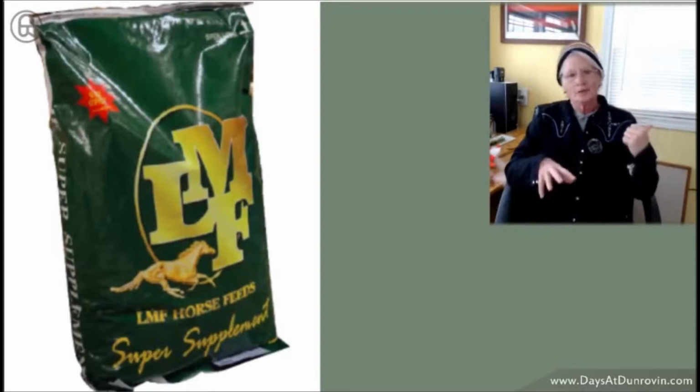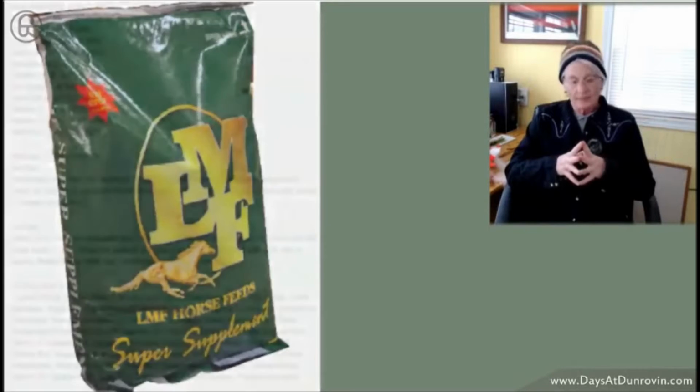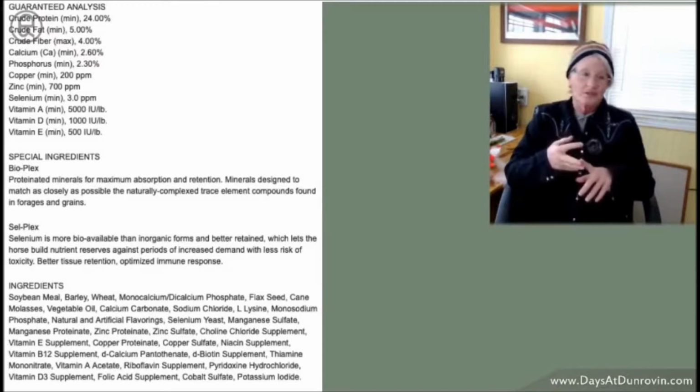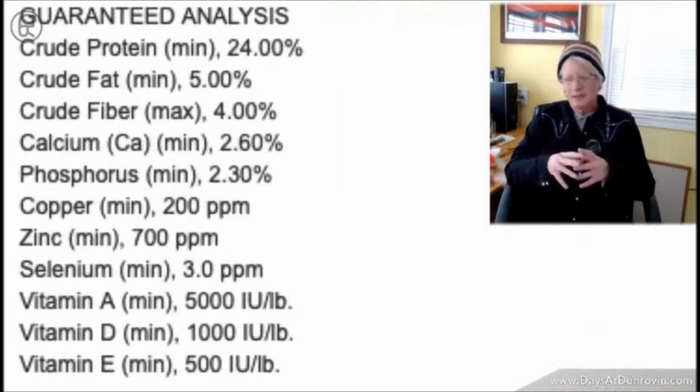Pound for pound, it's the most efficient pellet that I've been able to find. It's very, very high quality. And I brought the analysis up here for you to see, even though I don't expect you to read it all. You can see all the things we have to pay attention to when we feed our horses: protein, calcium, fiber, phosphorus. There's a perfect calcium-phosphorus ratio, which is often 2 to 1.